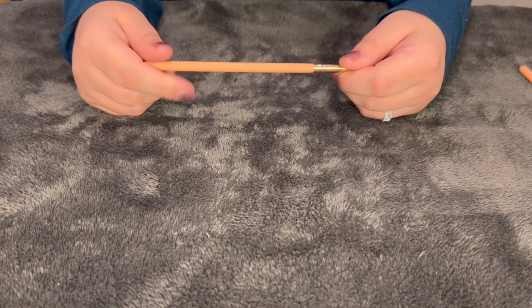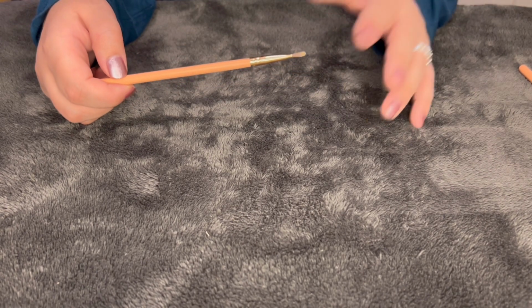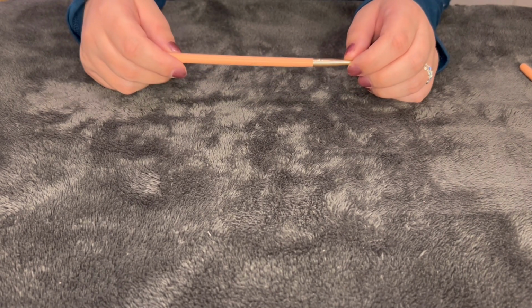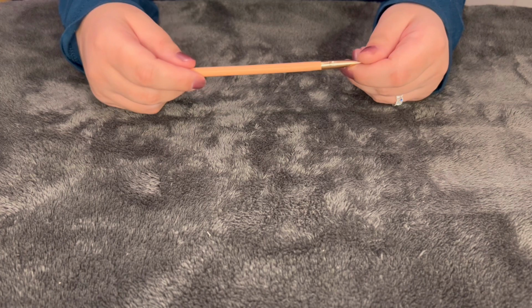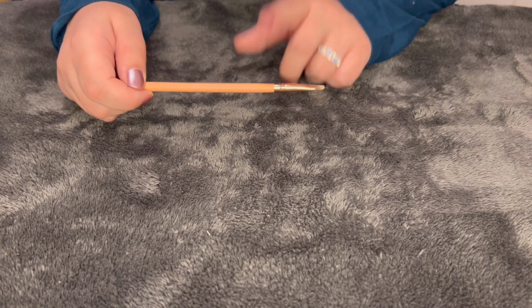Then we have this one in number 13. I'm going to go ahead and keep it. I just like when I do liner, I really like something thin, and this brush is super, super good for this. Then we have this one in number 14. Really, really nice. I'm going to go ahead and also keep this one. And then we have this one in number 12, and I really like this one also, so I'm going to go ahead and keep this one.